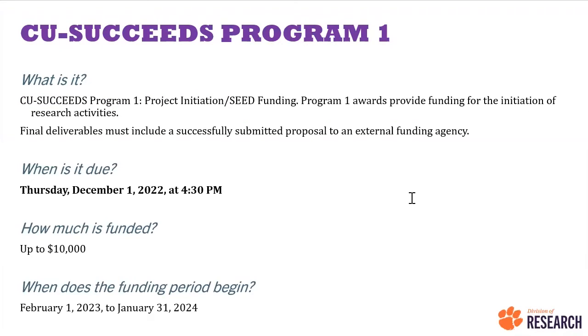Succeeds Program 1, what is it? Project Initiation and Seed Funding. Program 1 awards provide funding for the initiation of research activities. So this is a collection of preliminary research data, and the final deliverables of this must include a successfully submitted proposal to an external funding agency.